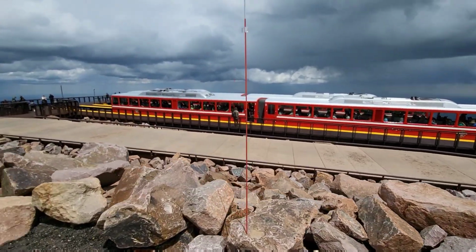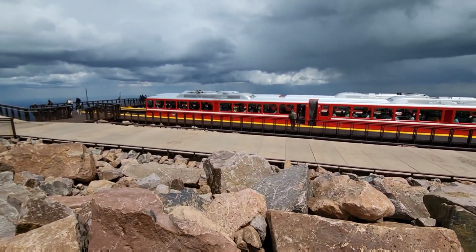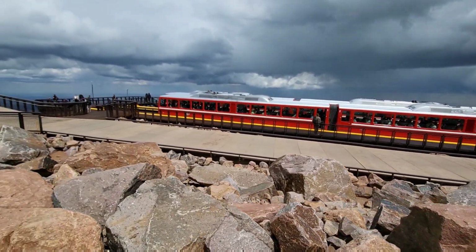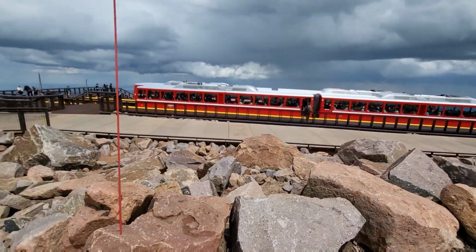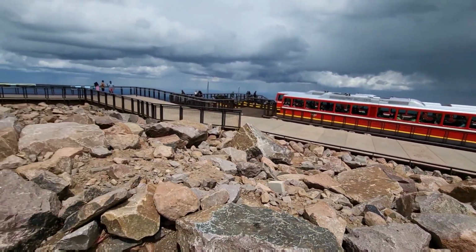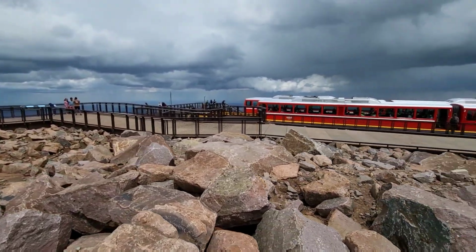And here's the train. So if you ever want to take the train, it's pretty cool. It takes you straight up here. I think it's like $55 a ticket. So yeah, cheaper just to drive and then do this part. It's like $15 a ticket, but absolutely beautiful.